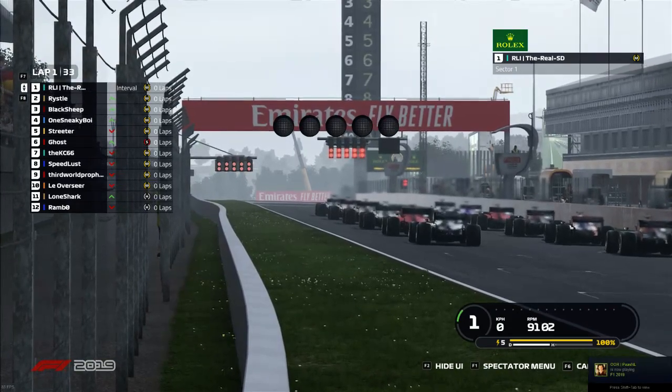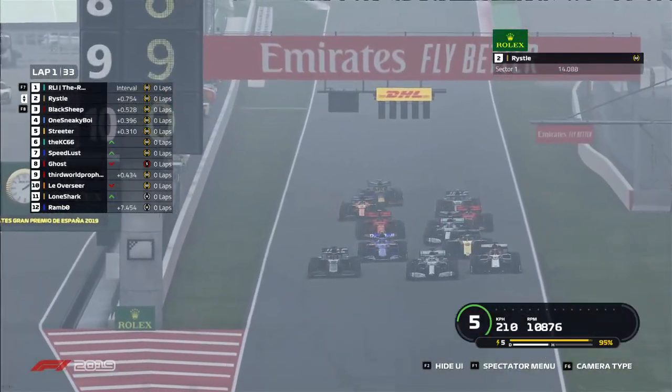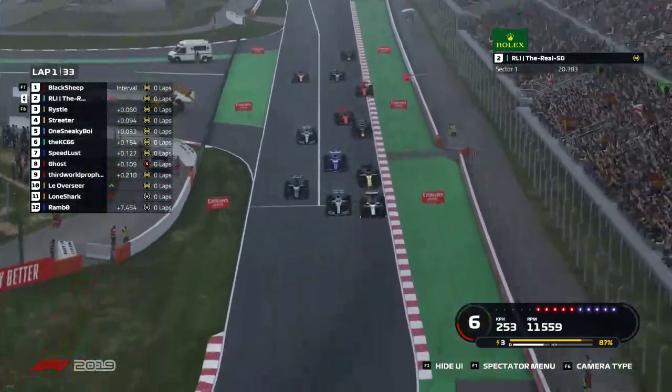Okay, and there's 5 lights, and away we go. And that's an interesting camera angle. Oh, brilliant start by Rissel, and Black Sheep on the inside. But shock, Ghost has dropped down, has lost positions.